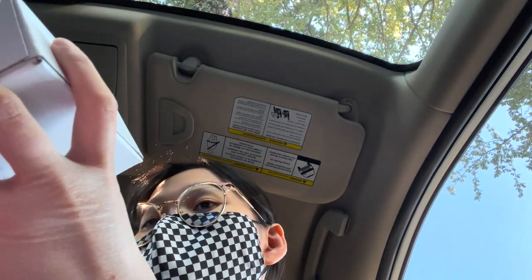Y'all, we did it. We got the business cards. Here they are. They look really good, so I'm going to open them. Never mind, I can't open this, hold on. Hello. I struggle with opening most things. Oh, was I supposed to do the other side? Why is this taped? Oh, that's why. That's embarrassing for me. Okay.